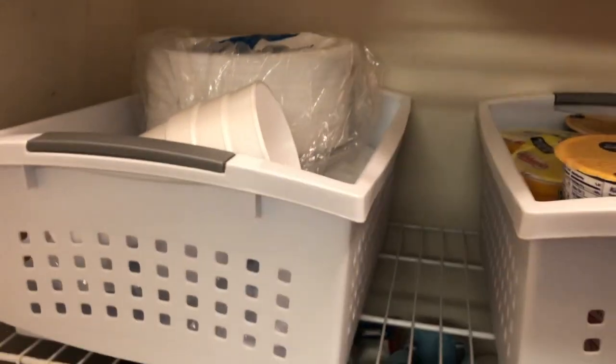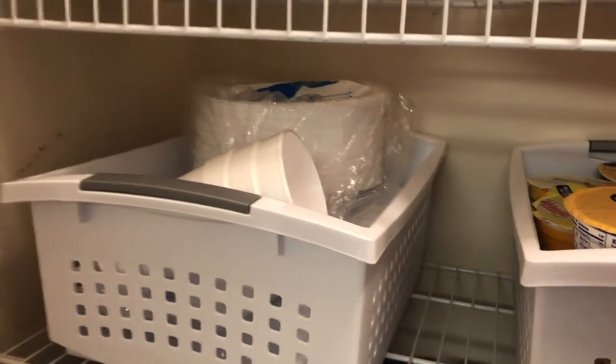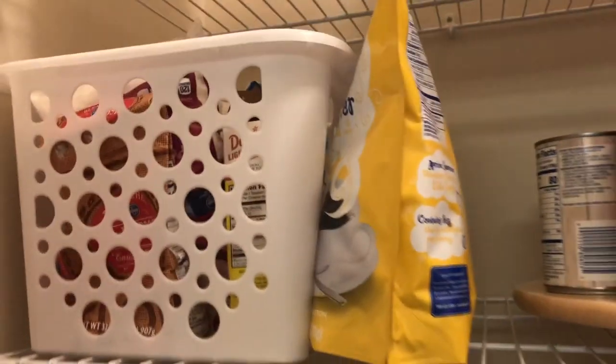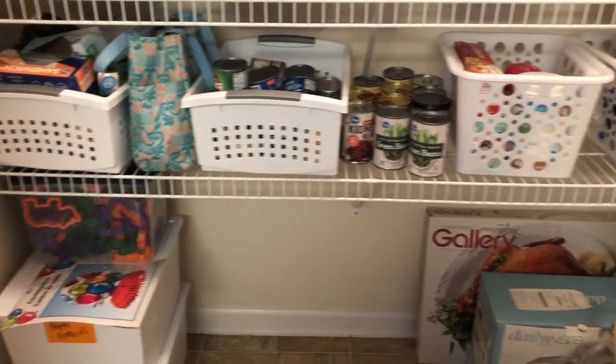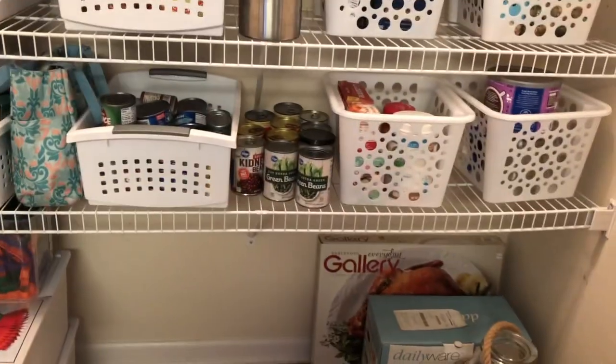We use a lot of paper products, which I know is not environmentally friendly, but we do have paper cups, paper plates, and then here is sugar, flour. Some of that is going to come out and go into containers, but for today I'm going to stop and get some additional things, and then I'll finish up tomorrow.